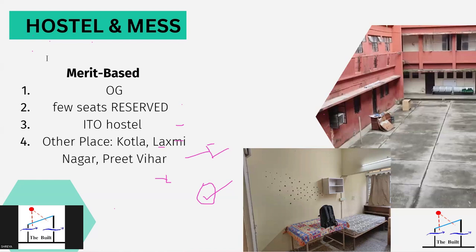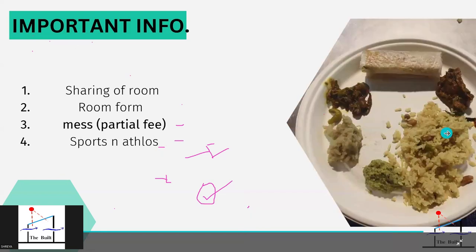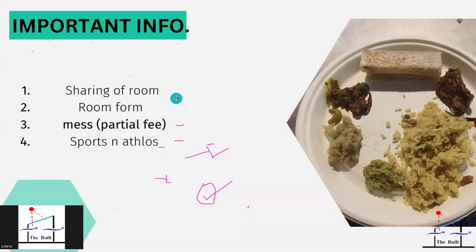Students don't get into Maharani Bagh hostel in the first year. First year is in the ITU hostel. This is the room you can see. All they provide for a single person is an almirah, a bed, a table, and these shelves. In a single room, 2 to 3 people can easily be accommodated. Two are allotted, and for the third person you can give consent that you are okay with a third person, and you can share your room.